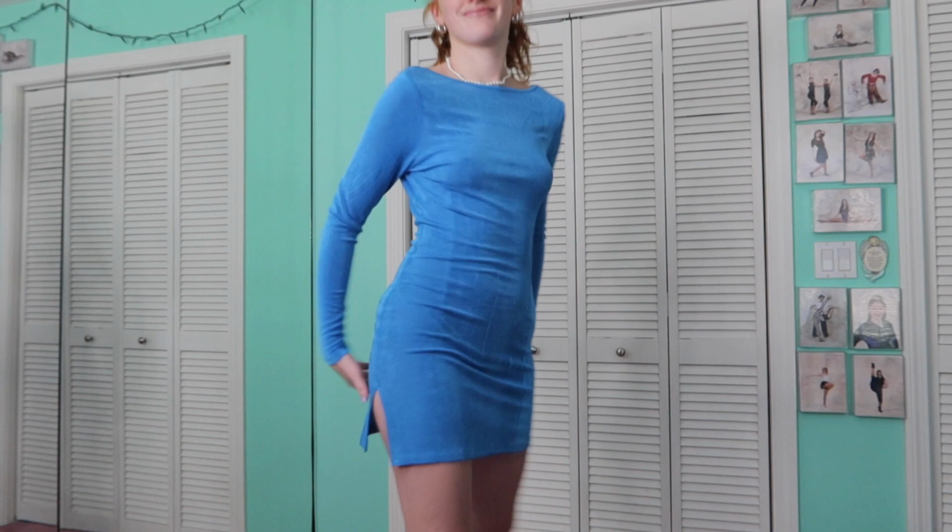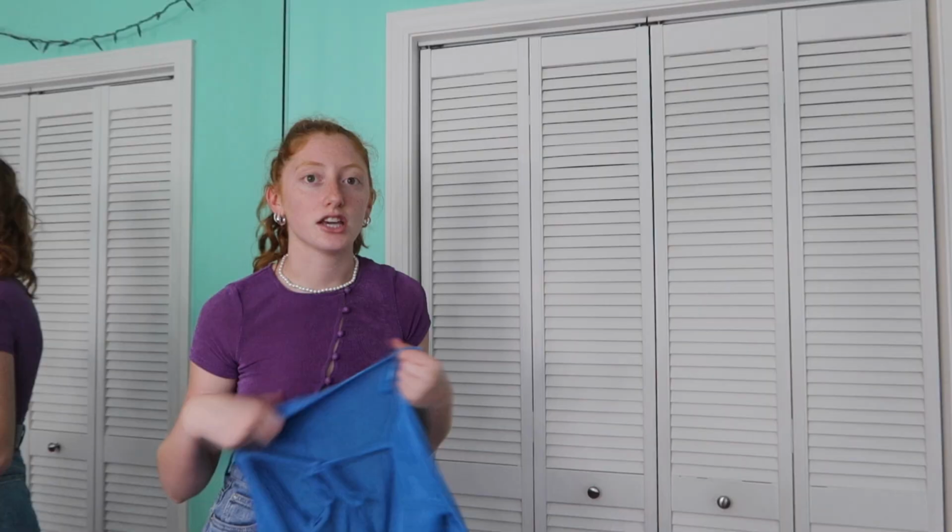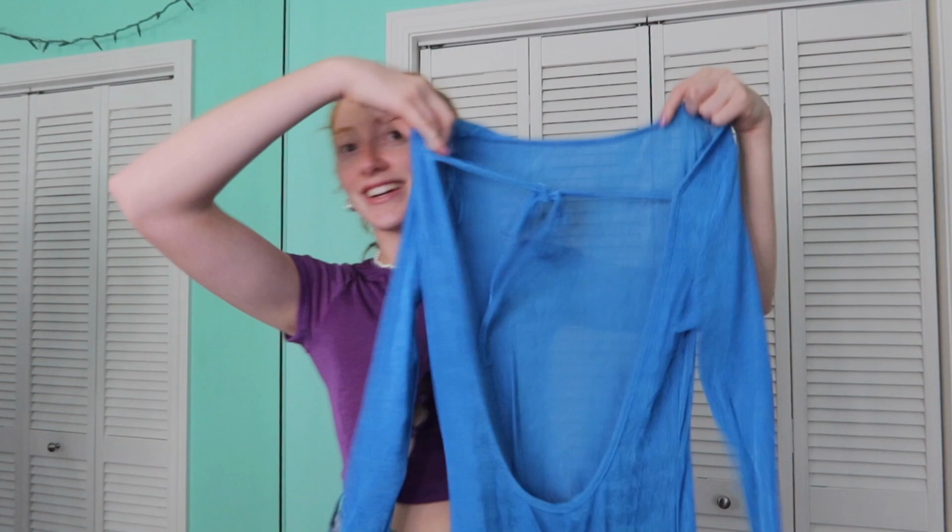You could definitely wear it still on vacation or a summer night. The back is almost completely open right up to above your butt, and I just think that's such a sexy back, and you don't have to be showing off anything in the front to still be looking good.